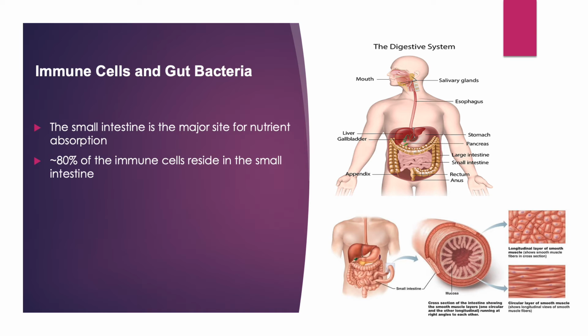That is why 80% of our immune cells also reside in the small intestine as part of the defense mechanisms. If we do not have this protective barrier by the gut bacteria and the inflammation response from the immune cells, the body is not able to fight against a foreign invader, and it will be too late if they enter the blood circulation and cause systemic damage.